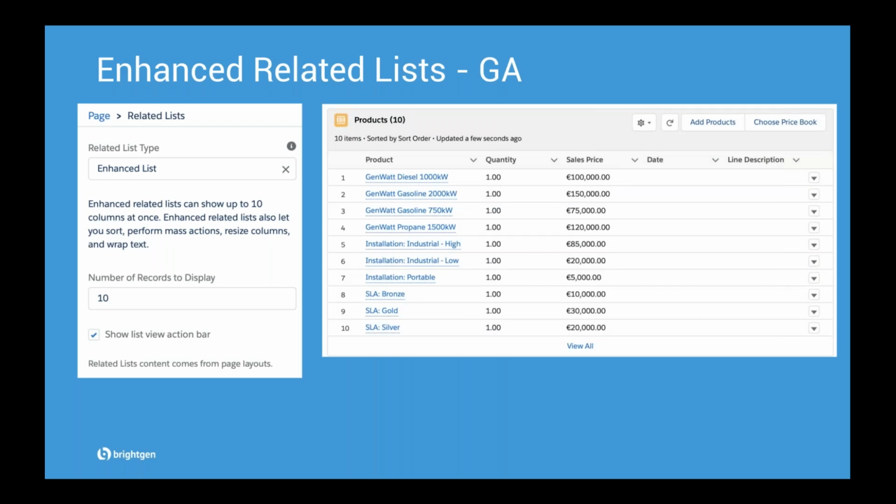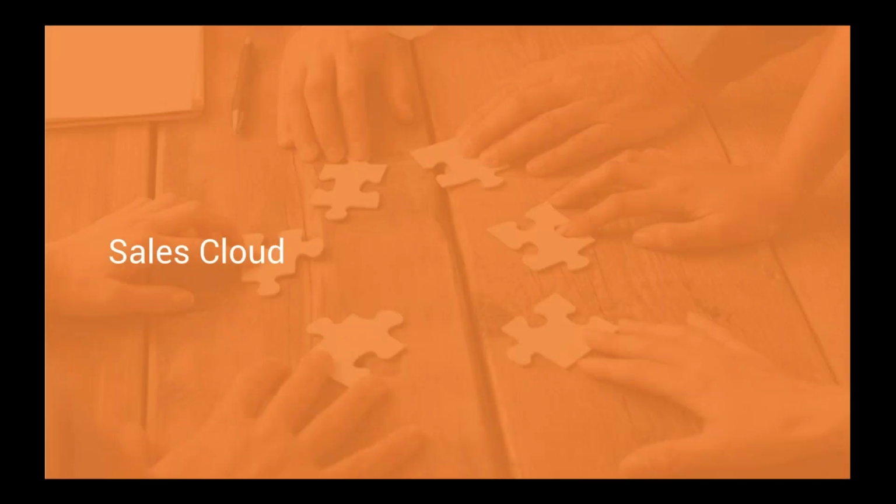The enhanced list can also define if the action bar shows on the list. So the bit at the top right there, you can reduce what shows there. I think it still leaves 1 or 2 standard system things, but most of it goes. And the enhanced list can display up to 10 fields, 10 columns effectively, but you have to configure those via the page layout editor as you would for other related lists. That's the end of the general section.